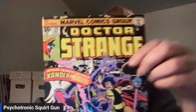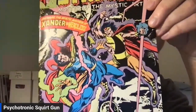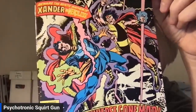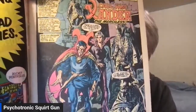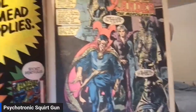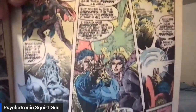1976, Doctor Strange number 20. I don't know if this is a Brunner issue. It might be. But look at that. So beautiful. And notice a guest artist, Rudy Nebres. But guest artist is fitting the bill. It's still fun to look at. I know Gene Colan did a lot of this too. I was going to start reading these, but I thought I had the number 1, but I don't have the number 1. Maybe I'll look for that. Maybe I'll go on the hunt when I go to this Comic Con.